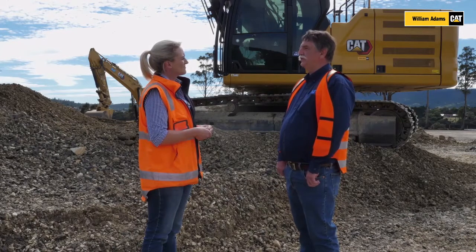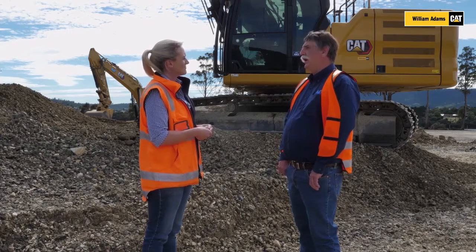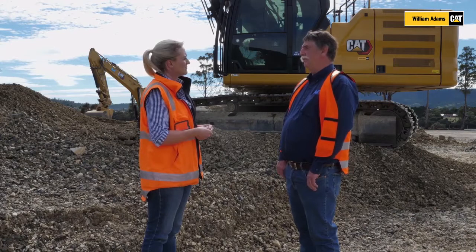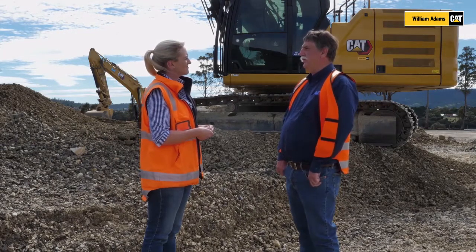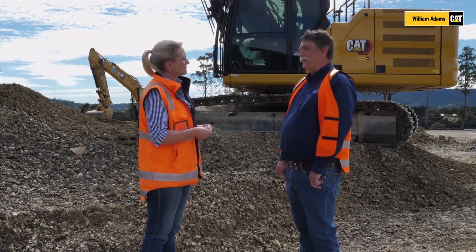The lift assist function has been very useful on this site. We've had quite a lot of concrete componentry go into this site, and it allows you to know the weight of what the component weighs and also the safety parameters that the excavator can operate in. It's taken a lot of the guesswork out of previous years, where it's just taken that human error out of it.